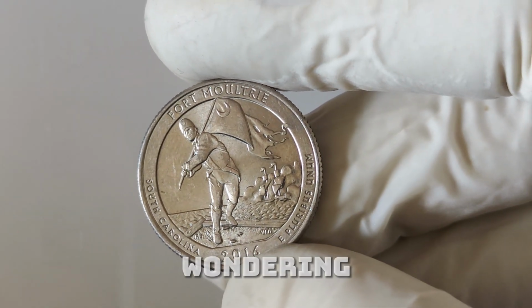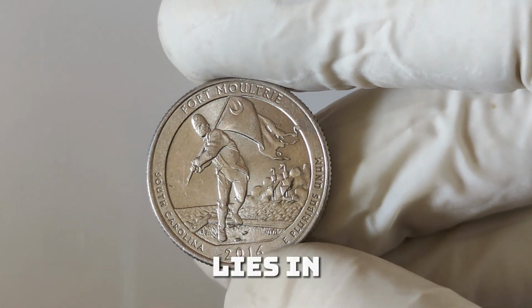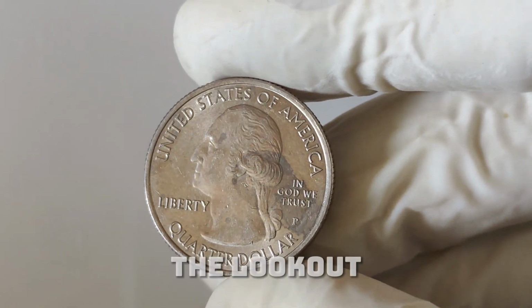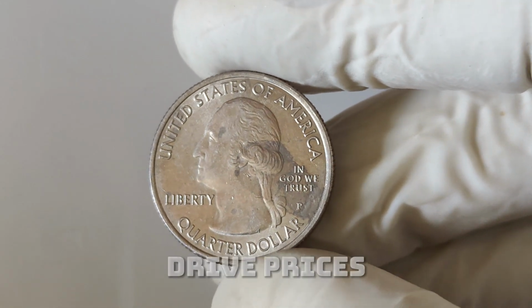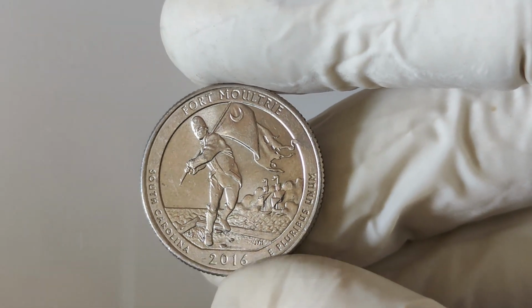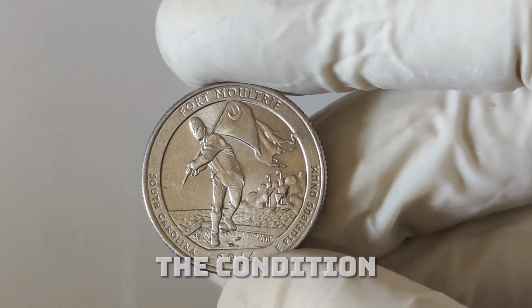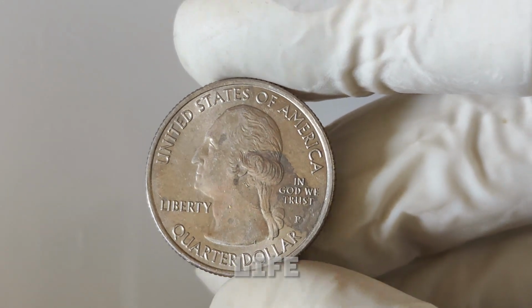Now, you may be wondering why these error coins are fetching such huge amounts. The answer lies in rarity and demand. The more rare an error, the more valuable the coin. Collectors are always on the lookout for unique errors, and when it comes to quarters like this one, the bidding wars can drive prices into the millions. Some of these 2016 P error quarters have been sold at auction for mind-blowing prices, sometimes upwards of hundreds of thousands or even millions of dollars, depending on the condition and the error severity. Imagine holding on to a quarter that could change your life.